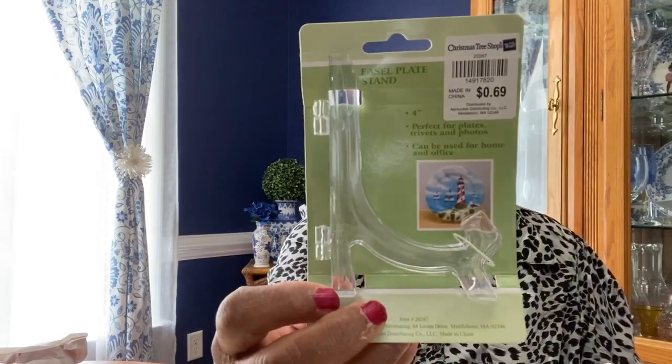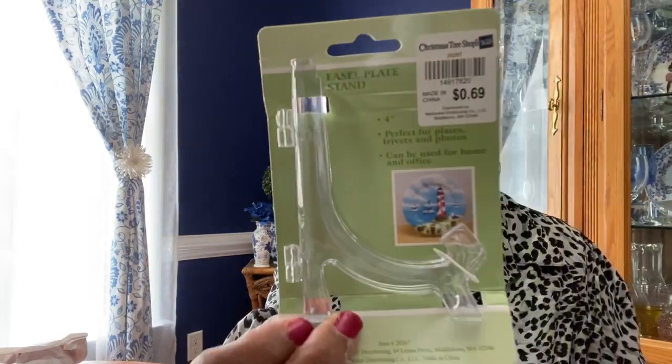Also from Christmas Tree Shop, I have these little plate holders. And they were only like 69 cents. And I had been looking for them. I think it could have been Elle that mentioned that they had them there. So I specifically looked for them before I left. And I got six of these. I want to use these to put up my blue bowls. I shared them with you on the tablescape. I have the blue plates by Johnson Brothers, and I have the blue bowls. And I want to sit the bowls in front of the plates in the china closet.